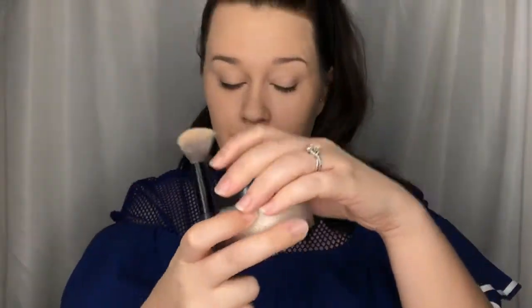So I'm gonna go in with my Mercier setting powder. This is my tried and true. I learned that there are some setting powders that cause flashback. So you're like, wait, what? Yes, you know when you're taking pictures and you look so white when you come back into the camera frame, that's because of your setting powder. Or it could be the SPF in your foundation. So I was like, wait, what?